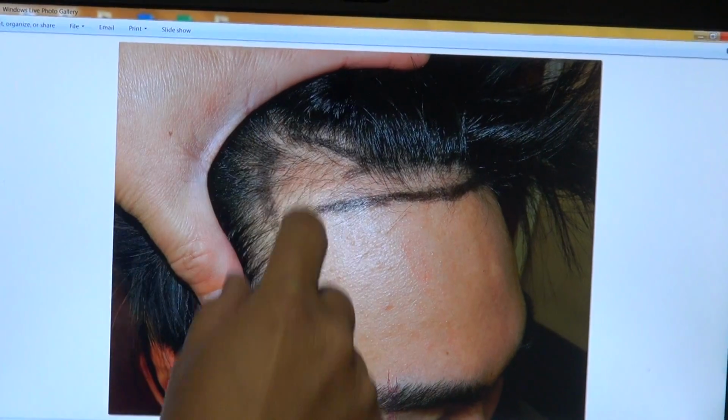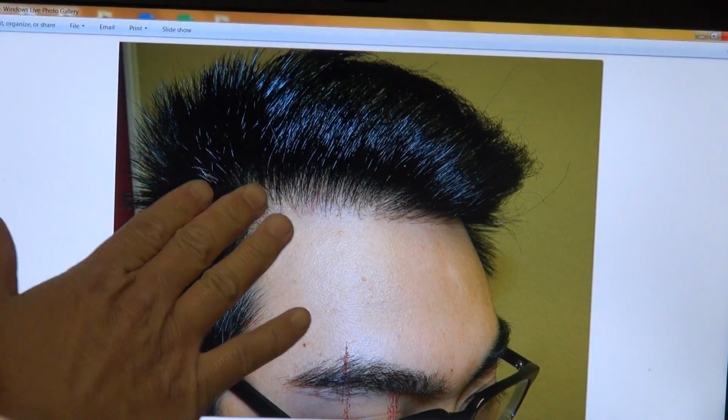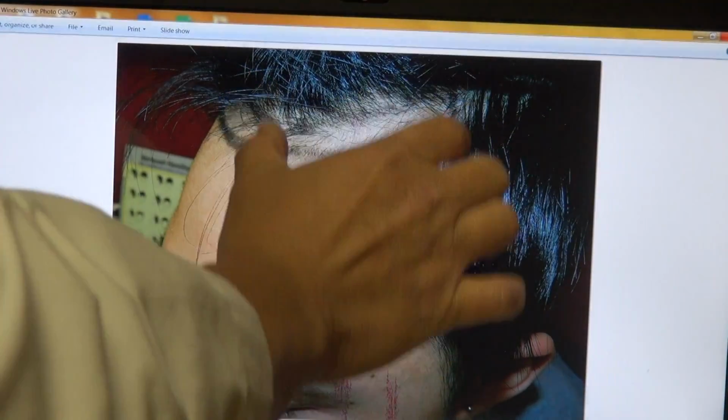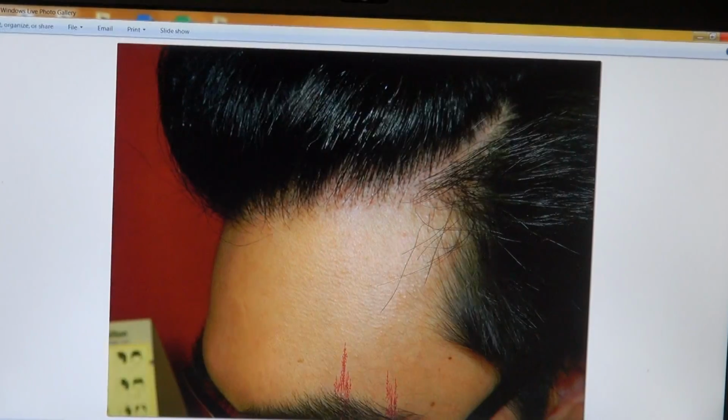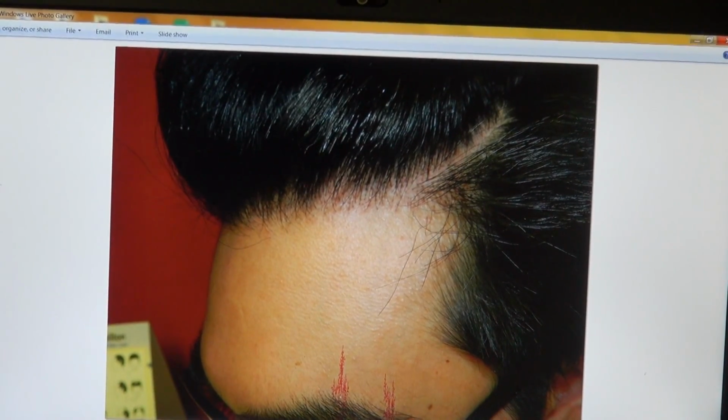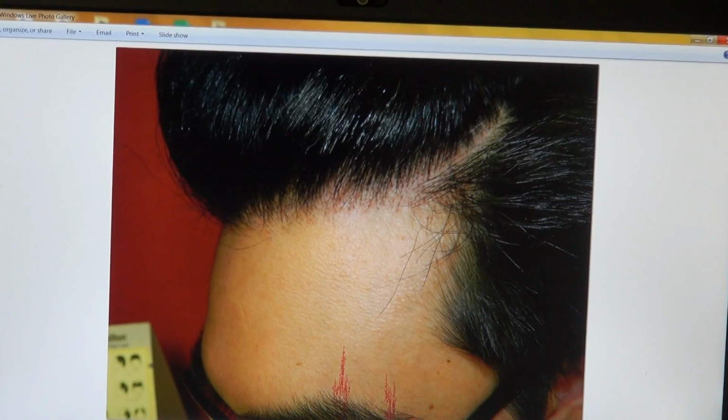And he has a receding corner. And look at that, nice shape, excellent density. Left hand side, a receding hairline, receding corner. And look at that, he wears his hair like Elvis. And excellent coverage, excellent density.